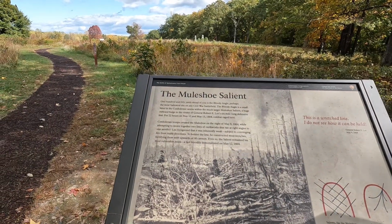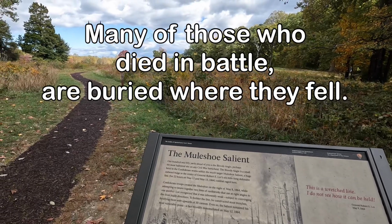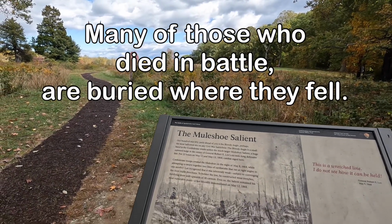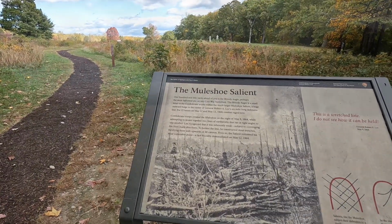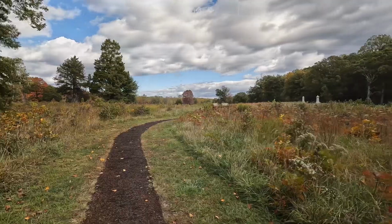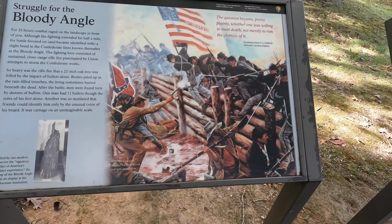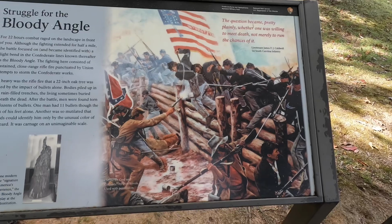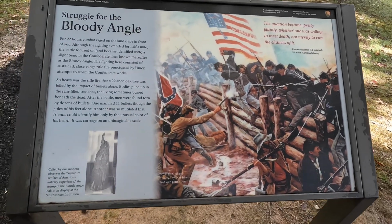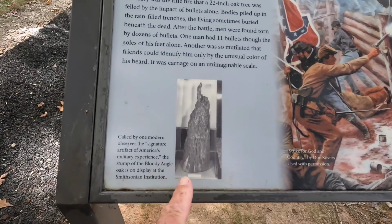"150 yards ahead is the Bloody Angle, perhaps the most hallowed site of the Civil War. Bloody Angle is a small bend in the Confederate works, and it's kind of like high ground and a hollow area on the other side of this. So this is a display as they were talking about the battle here at Bloody Angle. But this is what I wanted to show you.